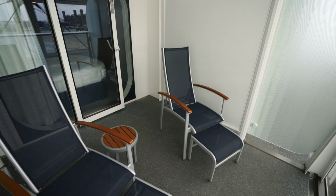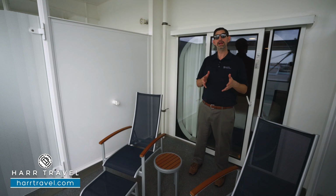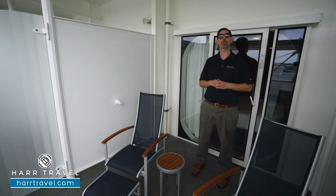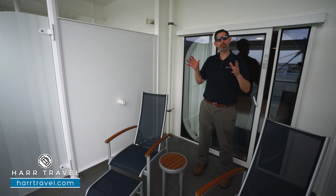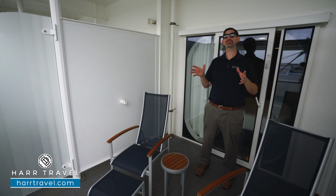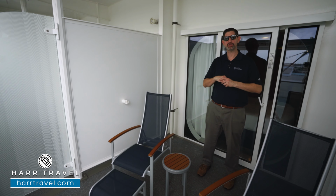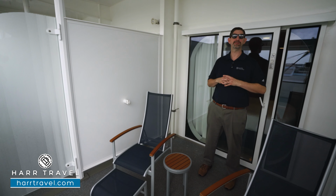And it's that perfect place to have a nice cup of coffee or tea in the morning, maybe a cocktail or glass of wine in the evening, or of course you could take advantage of the 24-hour room service menu. Well, what this is all about, it's about having that extra space outside. We're gonna sail away in just a few minutes. You'll have that beautiful, fresh ocean breeze and your own private space.